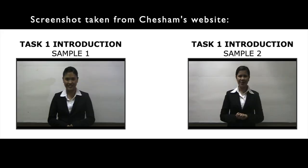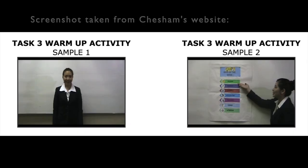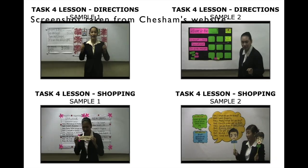They would give you a link, and the sample demonstration teachings are also on their website. So watch those. I'll show the picture here. These are the sample demos that you will do. In the teaching demo, there are 4 parts. Task 1 is jiko shokai, which is self-introduction. Task 2 is the script. You're going to do the script again, the one you did for the accent test. For the third one, you're going to do the warm-up, a song, or whatever activity you're planning to do. And then the actual lesson proper is task 4, until the evaluation part.